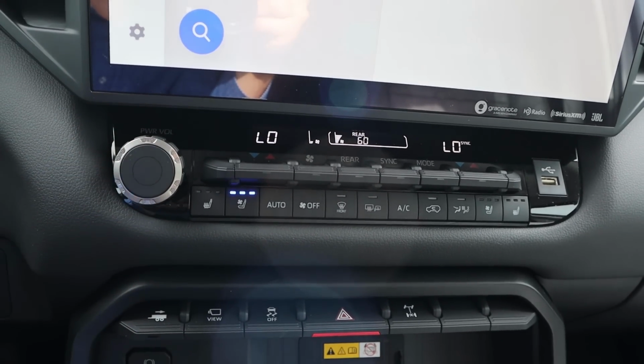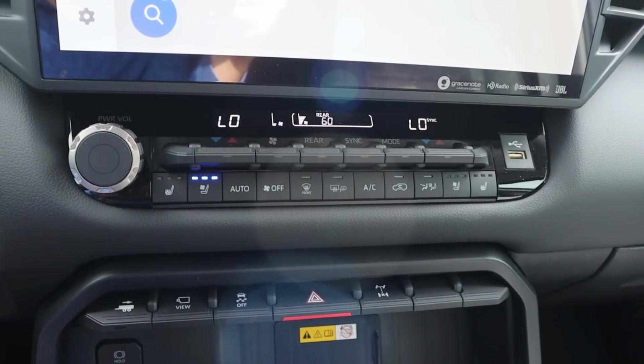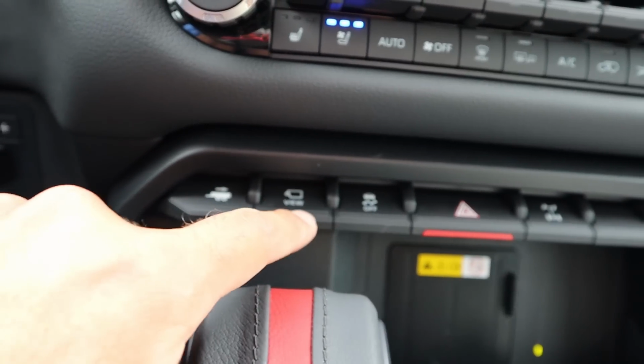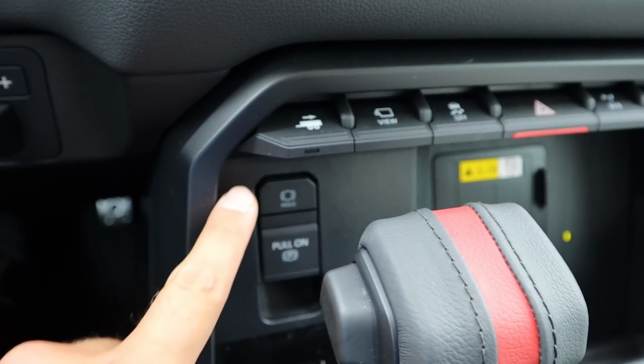So down below we've got our volume control there for the radio, dual zone climate. We also have the climate zone in the rear, heated and ventilated seats. And then we've got this for your trailer backup camera view button, your stability control, hazard lights, locking differential for the rear, and then your auto hold, parking brake.